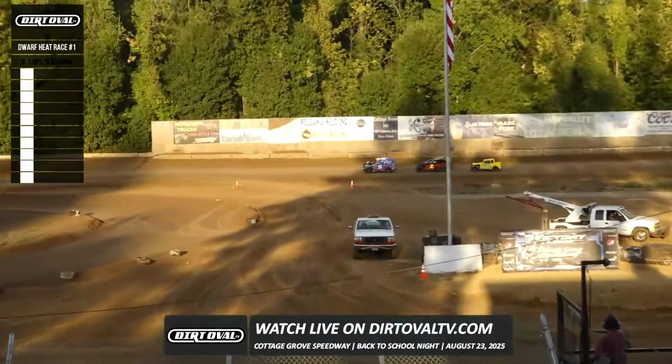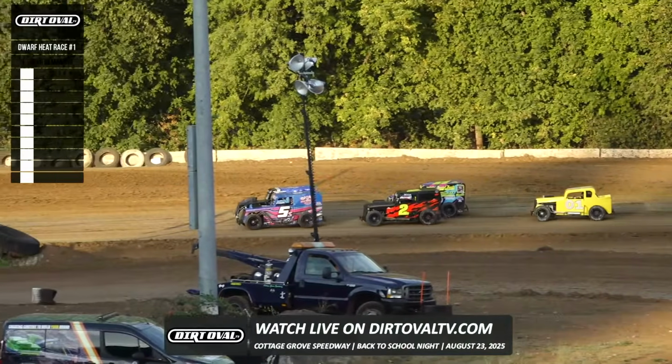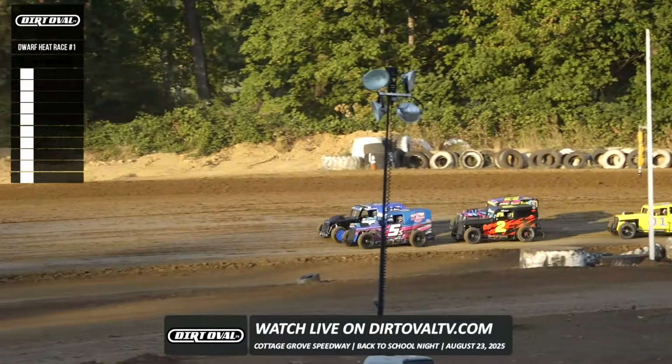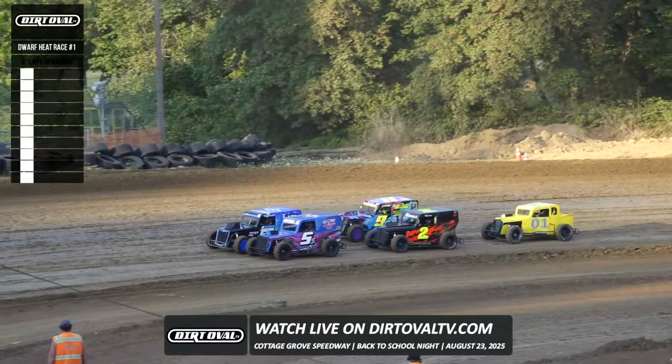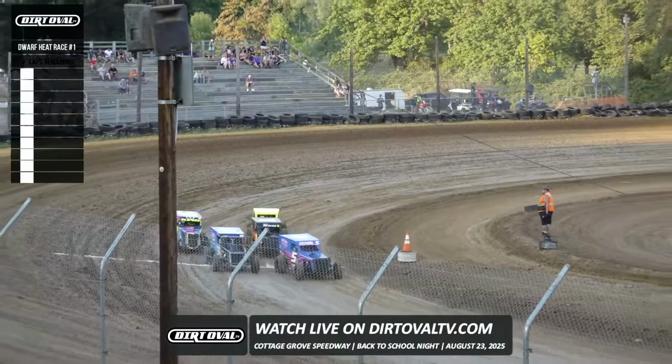And your final starter will be the 01 out of Cresswell, the Swan Island Sandblasting, the right shop, Chris Wright. Chris Wright starts in position number 5. 9 laps the scheduled distance. Green is out.